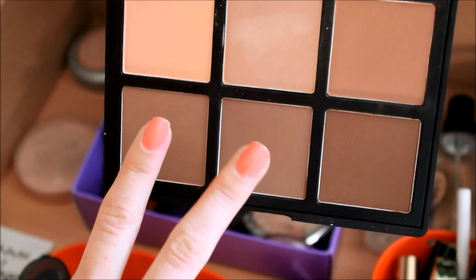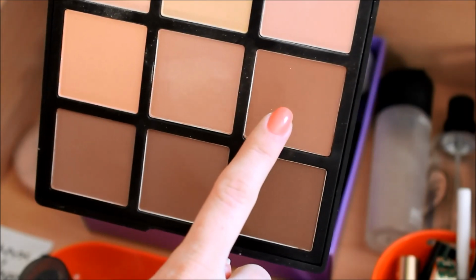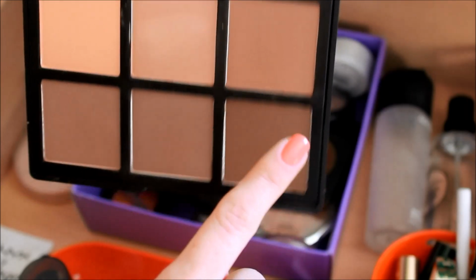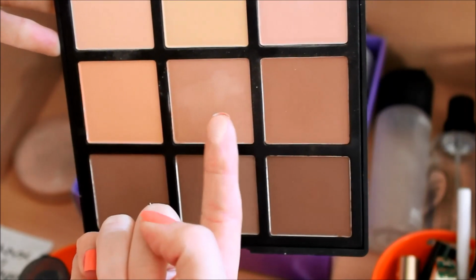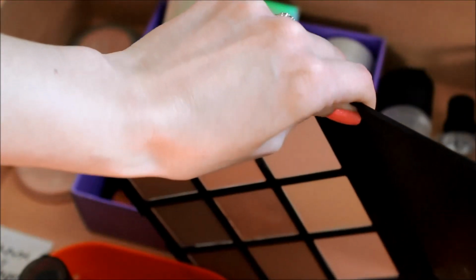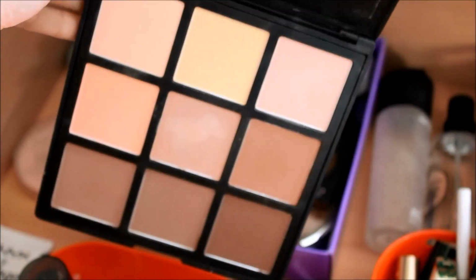I like mixing these two for contour and that works really well for me, but I feel like this one's a little too warm and I don't enjoy it for like a full-on bronzing. This one's too dark. This is too dark for me. I don't think I've ever used this highlight on my cheekbones because, I don't know, it seems pretty, but I just have never used it, so whatever.